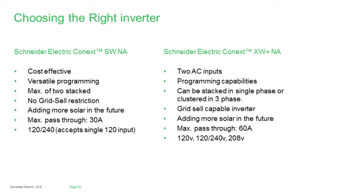The other thing to note is that it can have a single 120 output. It is 120/240 natively without any programming changes, and can also be stacked into a 120/208 three-phase solution. And depending on the size of the system, you can actually bring up to 9 of those into it. So very large solutions are possible with the XW.